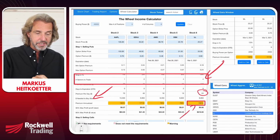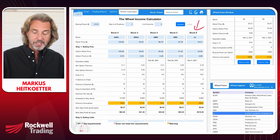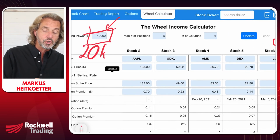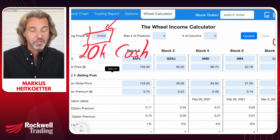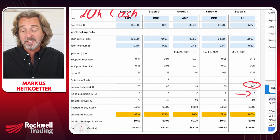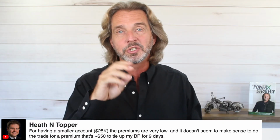So here in this particular example, let me just see if I can clear all the comments. So here we collect on this LL stock right here, we would collect $240. And again, this is a $40,000 buying power, and $40,000 buying power means 20K in cash. So if you have $20,000 in cash, you get with your brokers, if you open a margin account, $40,000 in buying power. So $240, and doesn't sound too exciting, but it is in only 9 days, right? And this is why you're getting a really, really decent return. So, I mean, Heath, I know that when you have a small account, the idea is to explode it, right?